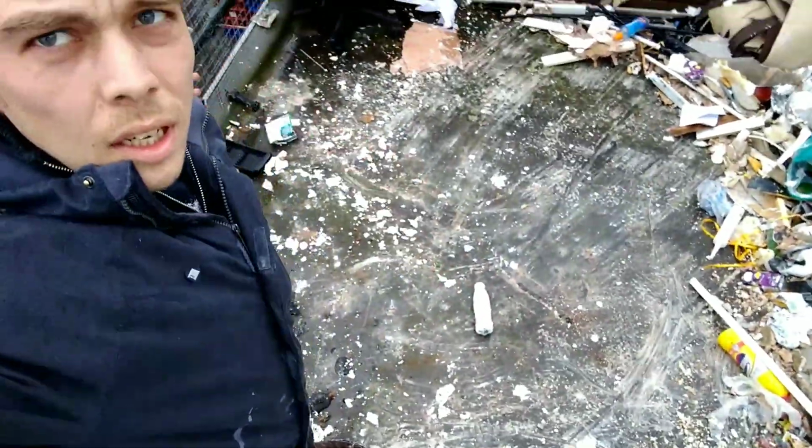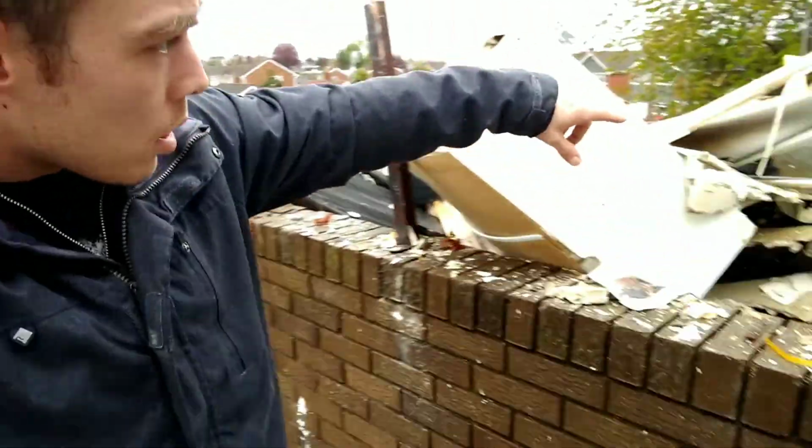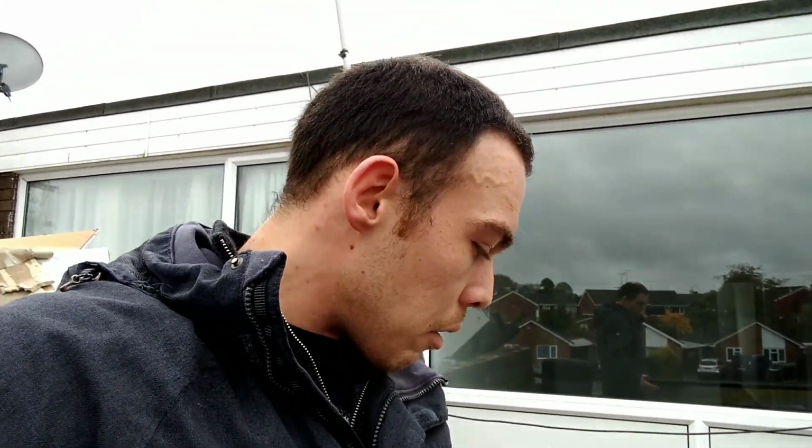So I've cleared a big mass. I've literally just launched it over there. I don't even care. So what I've done, I found out what it is. They've had some of these beams with the big screws on laid down on here, and they've just kept chucking stuff on, and the screws and nails have just gone through the roof and made loads of holes. There must be 5 or 6 holes, maybe a couple more. So that's what the problem is.